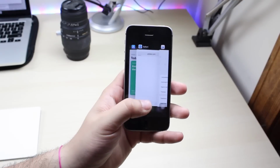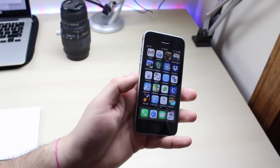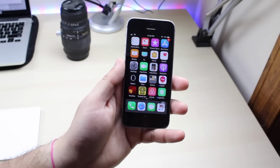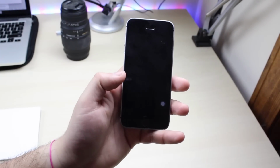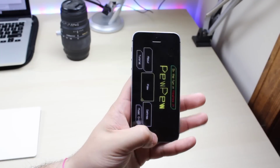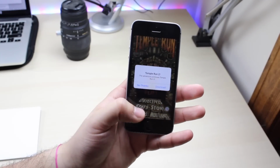Whether you're multitasking or you have heavier tasks or smaller tasks open, your phone will be able to run perfectly fine. There might be a couple of glitch frames here and there if you're playing a huge intensive game and going into the other, but you have to really push it to get apps to close out in the background.